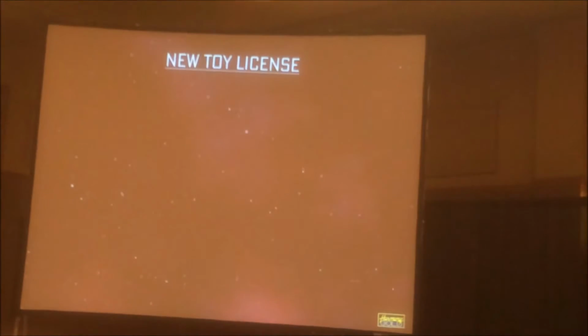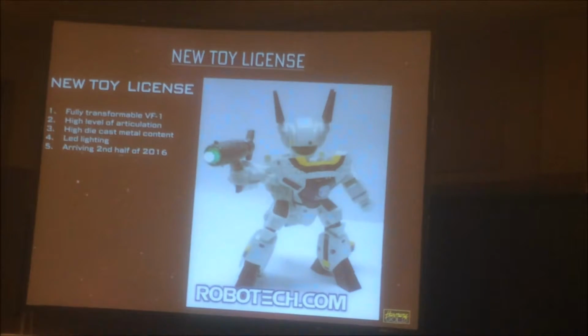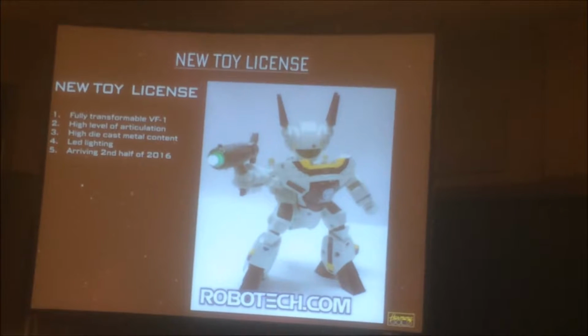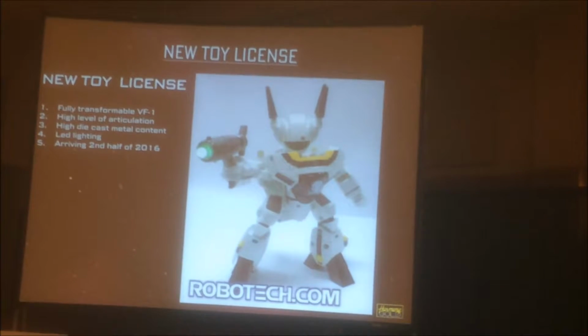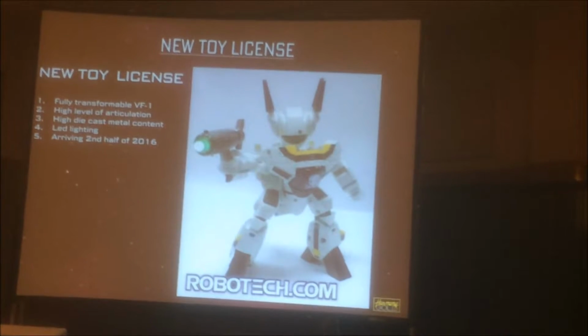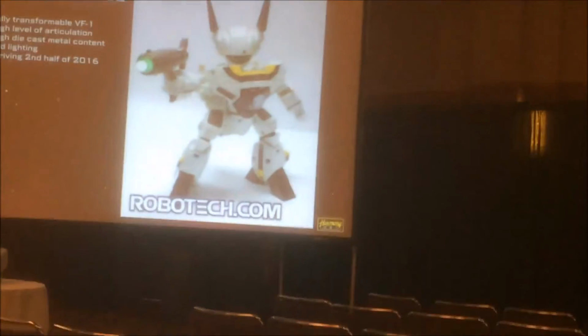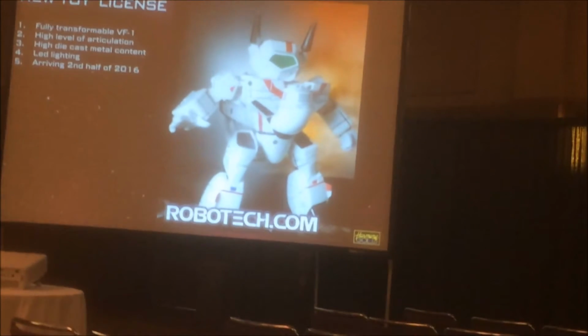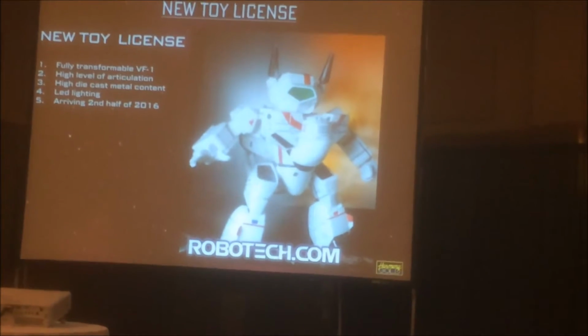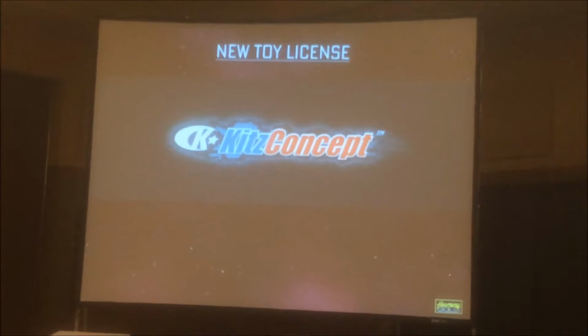In addition, what about this new toy license I've been hearing about? Well, we have a new toy license. It is going to start off by making a fully transformable VF-1. It will have a high level of articulation, high die-cast metal content, LED lighting, and it'll be arriving in the second half of 2016. Not only will we be making the Roy Fokker Super variant, but they'll also be making a Rick Hunter Super variant as their first 2 toys out of the box. Their name is Kids Concept out of Hong Kong.